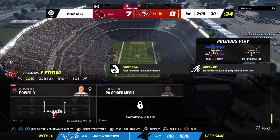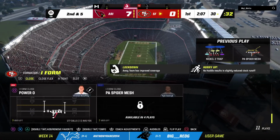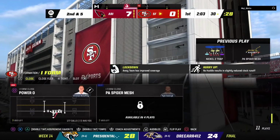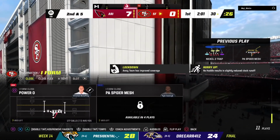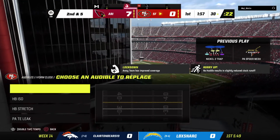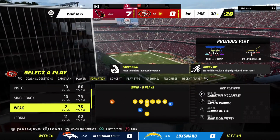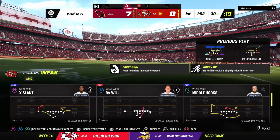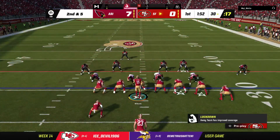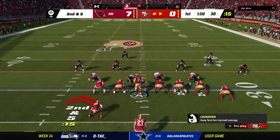Brandon, to me, what's important right here on this drive is for them to get at least 2 first downs. They've got to give their defense a chance to settle down, catch their breath a little bit after they give up a touchdown on the opening drive. Ball on the 30. They'll come up with a 2nd and 5.